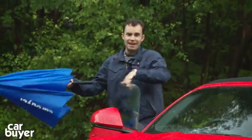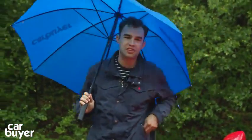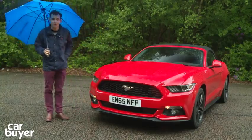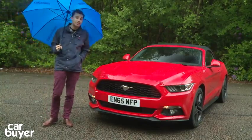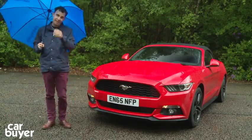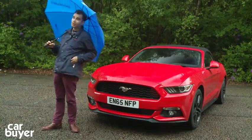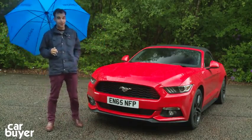Now, in theory, the Ford Mustang Convertible is a rival for the BMW 4 Series and the Audi A5, but in reality, it's not a rival for those at all. If you want a 4-seater cabrio that is stylish at the weekends, but also performs like a 4-door saloon during the weekdays, the Mustang Convertible really isn't for you. But if you want something that shows real flair, can't help but put a smile on your face, even on a day when it's raining, the Mustang Convertible is in a class of its own.